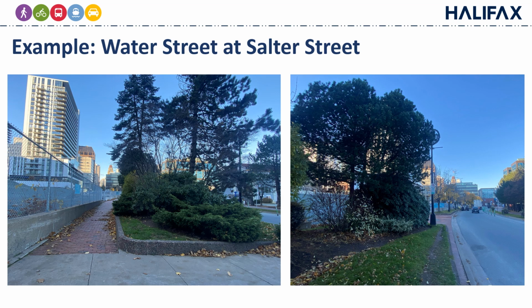We are seeking feedback from you on how you think these spaces should be used and what kind of elements you think would make a successful public space. Should it include benches, trees, public art, flexible space? Let us know what you think.